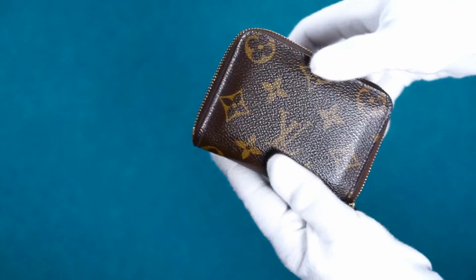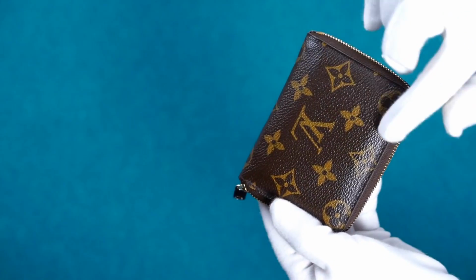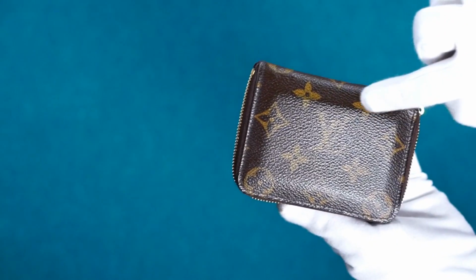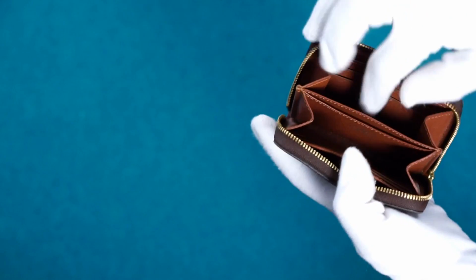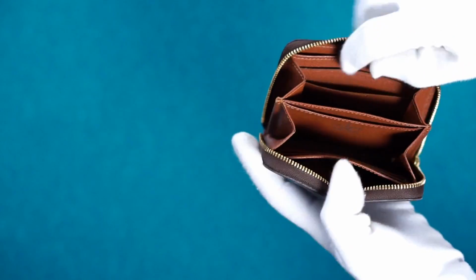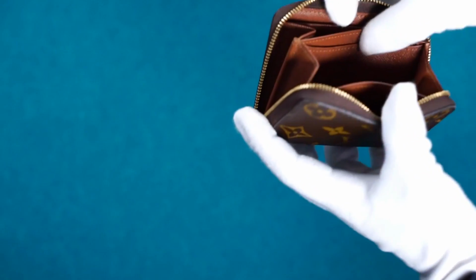Every day, and it's very stuffed. You can see it's already kind of shaping a little bit. It has a little bit of a bubbly look, like it's protruding there, because I really stuff it to the brim. You can see there the shape of the cards that are in the wallet, and I put coins in here, as well as paper money and credit cards, and there, as well as here in the back, as well as here. This one was made in France.